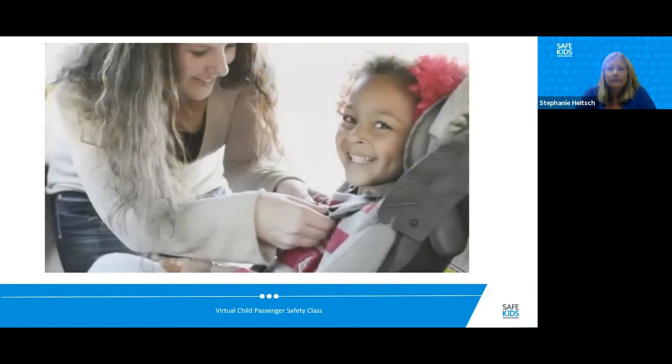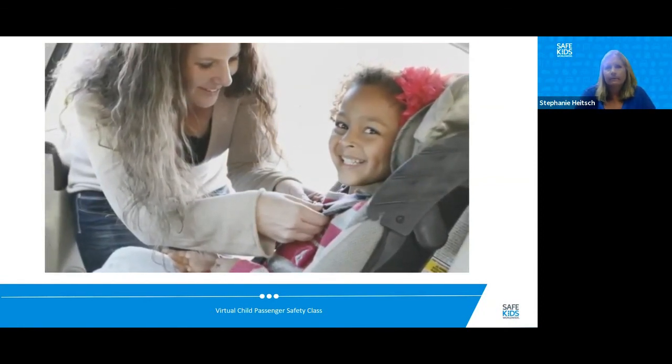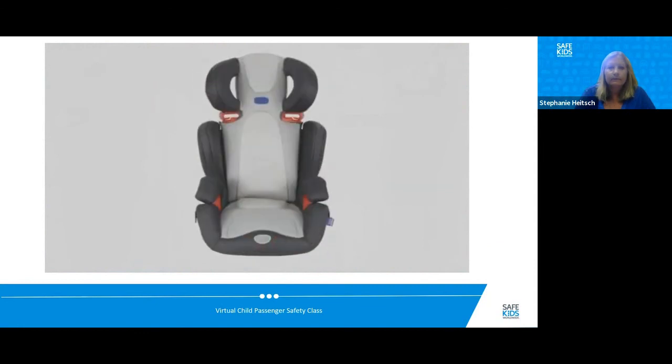Emphasize to caregivers the importance of continuing to use the car seat with a harness for as long as possible. Once the child reaches the top height or weight limit of the seat, he or she can be moved to a booster seat.